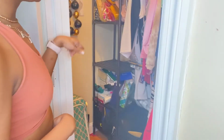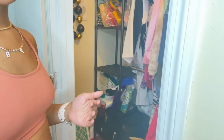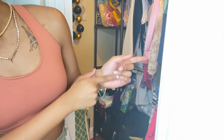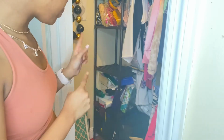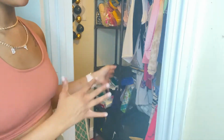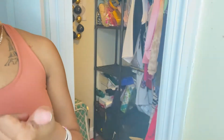Y'all can see I moved everything out of this corner. It is nice and clear. Now, you guys saw how I had the other side filled with my shoes. I think I'm gonna move my sandals and shoes that are not in the box to this side, so I can have accessories right here, and shoes and clothes on the other side. So that's what I'm gonna do. I'm gonna start putting my shoes back so I can kind of get a system going, taking stuff out, putting stuff back in, so I won't be in here all day. So let me time lapse this for y'all really quick, and let's just get it popping.